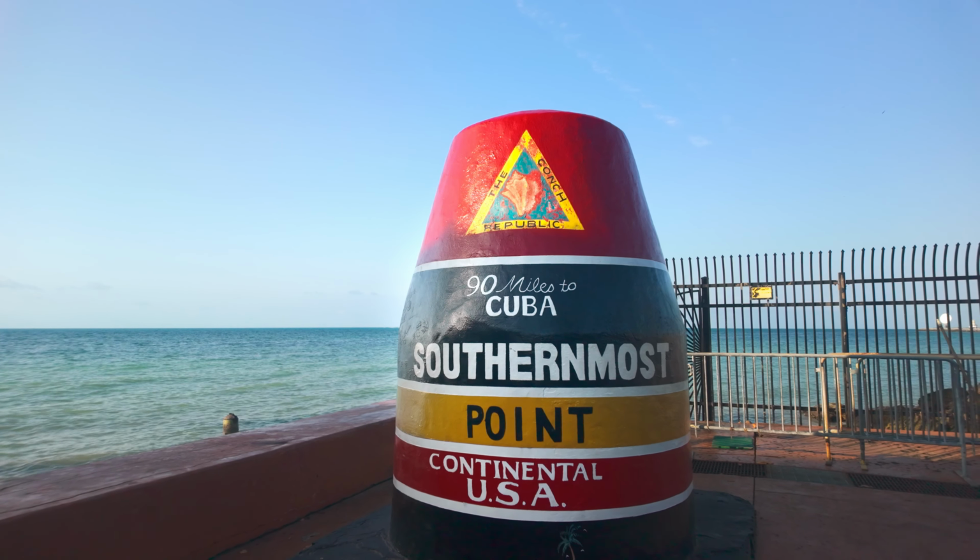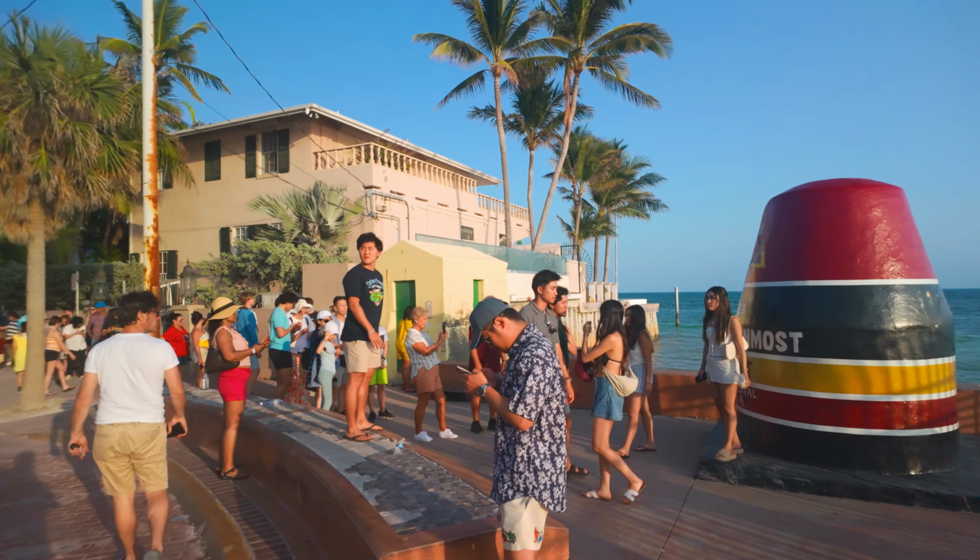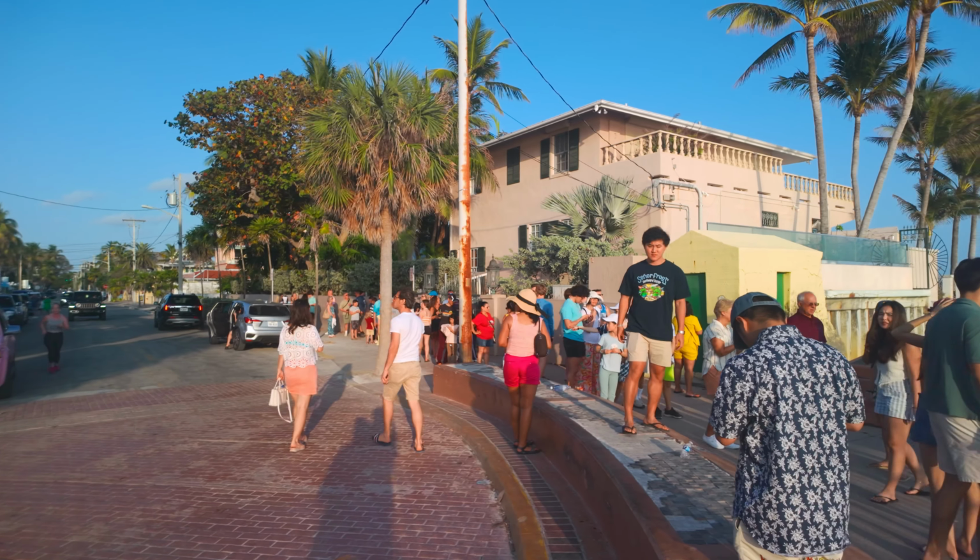That being said, I do still put the southernmost point on my list. It is a super unique place to go. I always wait and get my own personal photo there, but you could even just walk by it to say that you saw it.